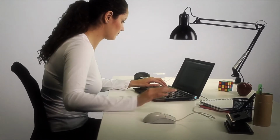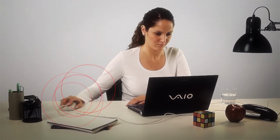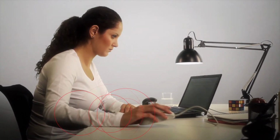Repetitive strain injury, also called RSI, is the pain that arises in your hand, arm and shoulder when working in front of the computer for an extended period of time. Once you have RSI, it's very important that you try to do something about your working position. Essentially, it's about reducing the strain on your arm and hand.